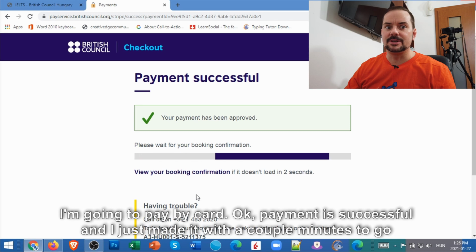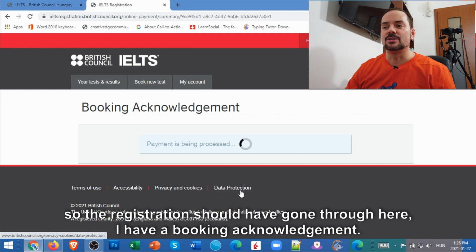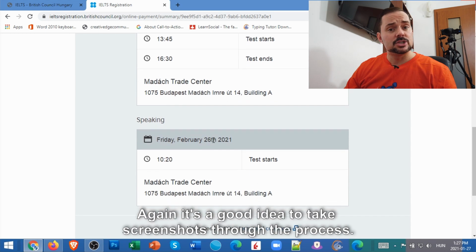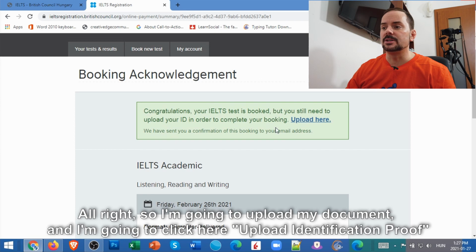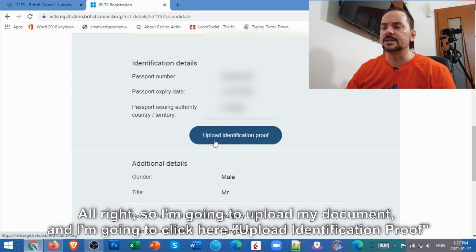Okay, payment is successful, and I just made it with a couple of minutes to go, so the registration should have gone through. Here I have a booking acknowledgement, and now before I exit, it's very important that I upload the ID that I used, which is my passport ID. Again, it's a good idea to take screenshots throughout the process. Make sure that you keep a record so that in case you have to contact IELTS, you have all of the information handy.